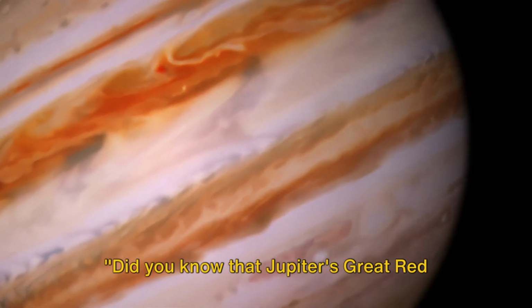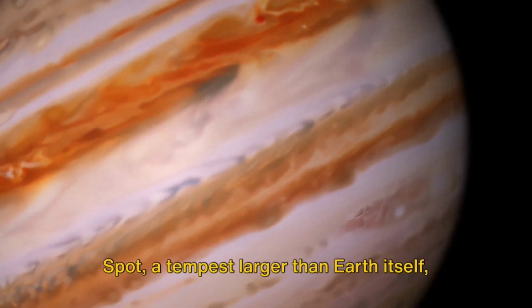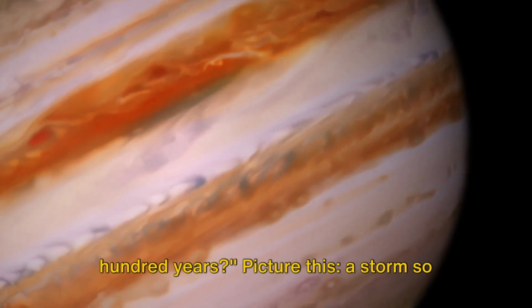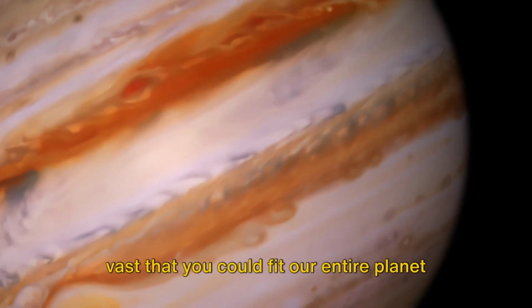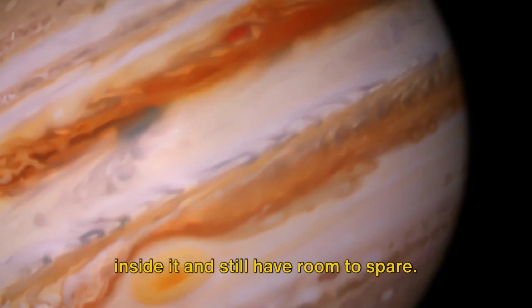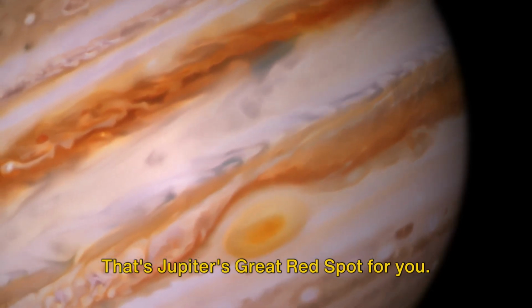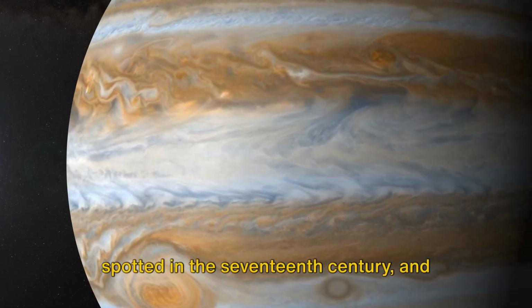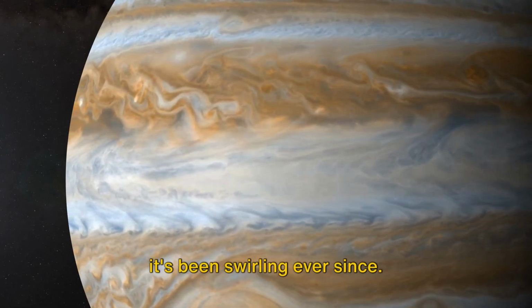Did you know that Jupiter's Great Red Spot, a tempest larger than Earth itself, has been churning for at least 400 years? Picture this, a storm so vast that you could fit our entire planet inside it and still have room to spare. That's Jupiter's Great Red Spot for you. This tempestuous feature was first spotted in the 17th century, and it's been swirling ever since.